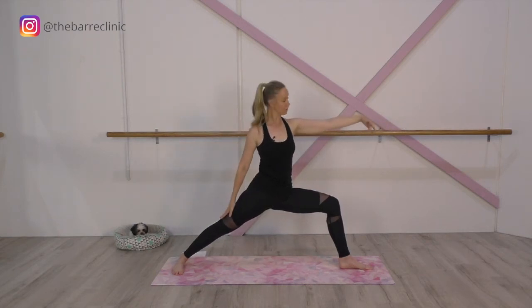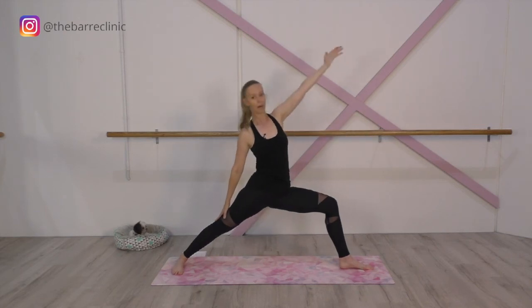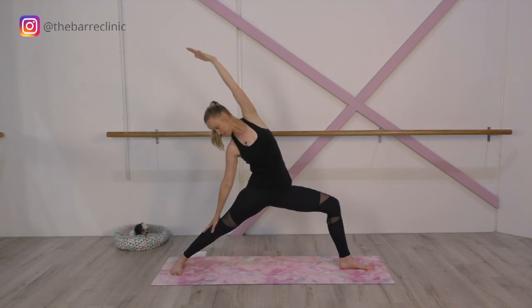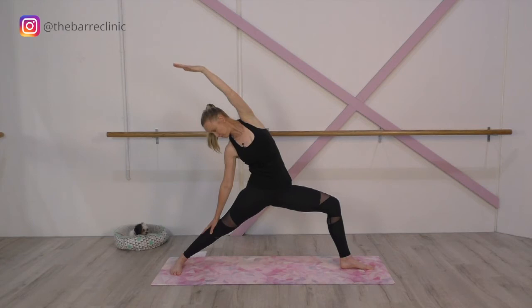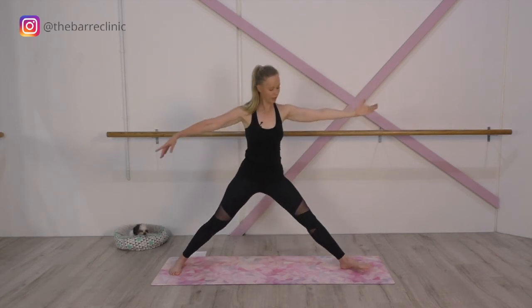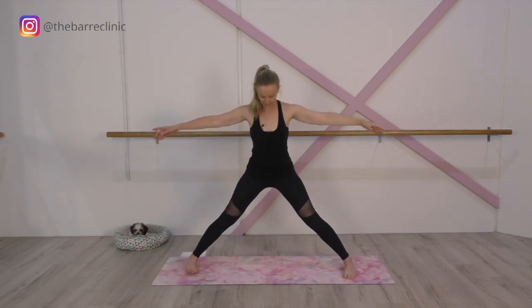And reverse warrior. Place your back hand to your back leg. Flip the front palm. Reach up and over and gaze down towards your back leg. Release. Coming up, turn the toes in for our wide leg forward fold again.